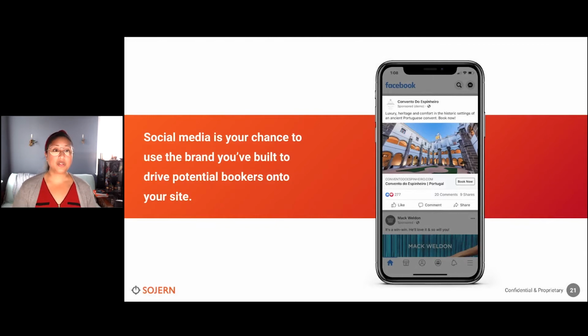You know, social media is the perfect opportunity to use the branding that you've built your website around to draw in potential guests. So now you can share all the great photos and videos that highlight your property, especially if you weren't able to place them on your site. And when describing your business or responding to travelers, you want to use the same tone of voice that you use on your site content so that your site will already feel familiar to them once they visit.